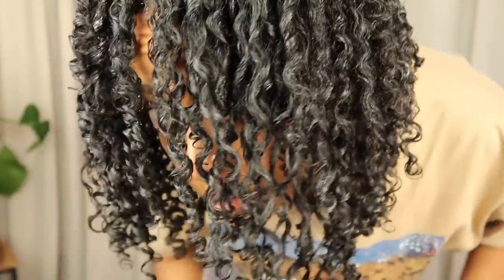The product is fully in. I don't like to do any scrunching, I just like to let it do what it do. I'll be back when it's dry. Whenever that is.